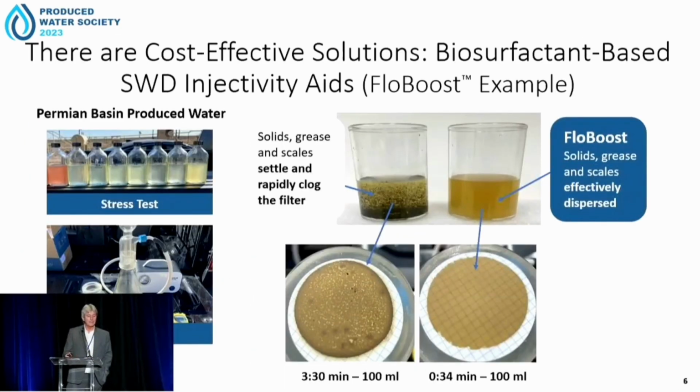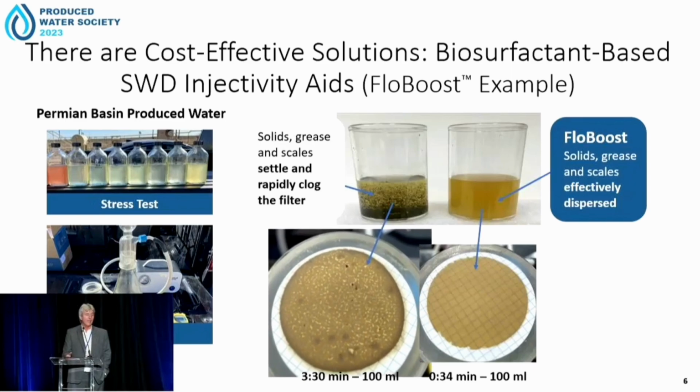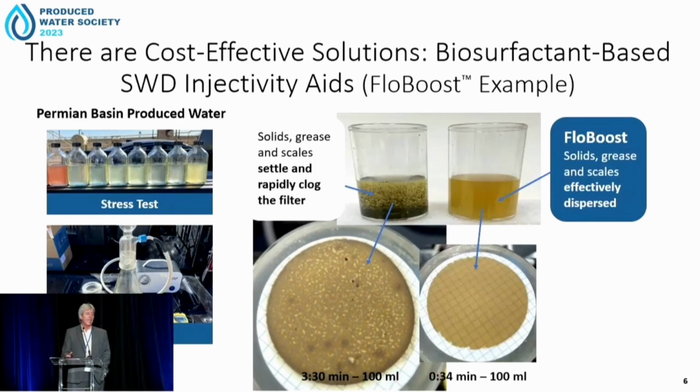This is basically the test that we do in the lab. And you can see here all the contaminants that we've got on the left-hand side. That's exactly the same water that's now been treated with ppm levels of this dispersant. And what you see is the difference in the filter cake that you get. So in the undispersed, you get a thick, dense, not very permeable filter cake, which takes a long time then for the water to go through.